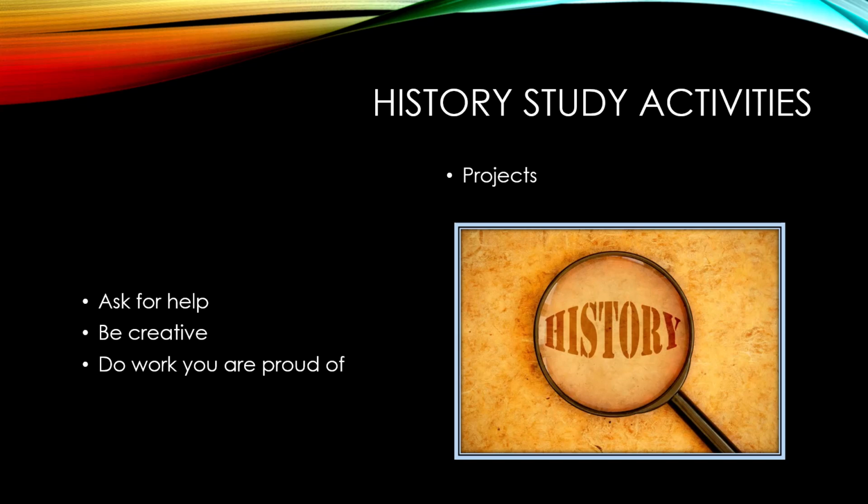When you're working on projects, the first thing you need to know is that it's okay to ask for help, whether it's from your professor or from your classmates. If you're not sure what you're supposed to do, reach out for help instead of putting it off for later. Get yourself and your personality involved in your projects.